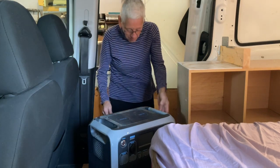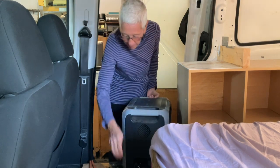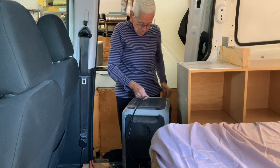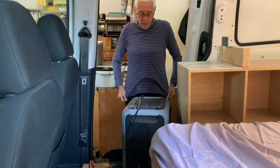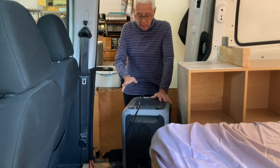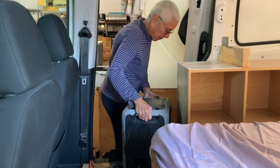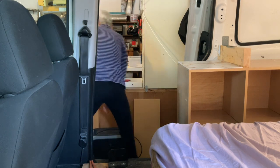Now I wouldn't lift this Bluetti and walk very far with it. It is 60 pounds, but I am able to pick it up off the floor and put it down here. I am able to do that, but when I store it in my house, if it's freezing out here, I don't want it in here if I'm not traveling. So I have my son bring it in, but I'm able to pick it up and just go like this. There we go.